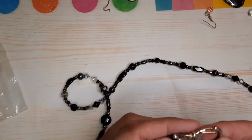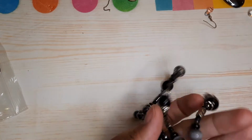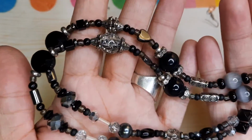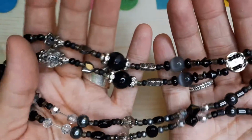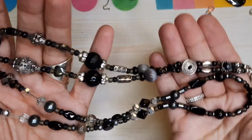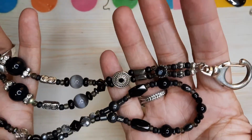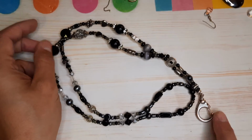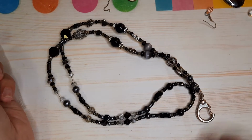Here is a lanyard. I used to make these for people at my work. This is a really nice one. Lots of beautiful crystal beads. Some nice spacer beads in there. Someone had a nice eye. Very nice. Put your ID card on it there. Really pretty.